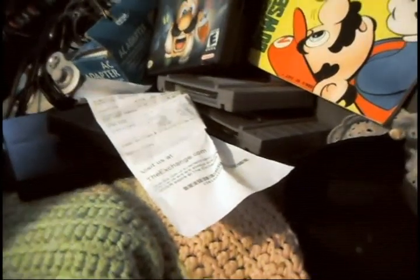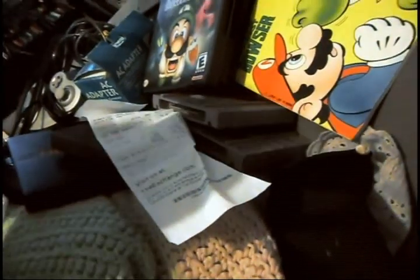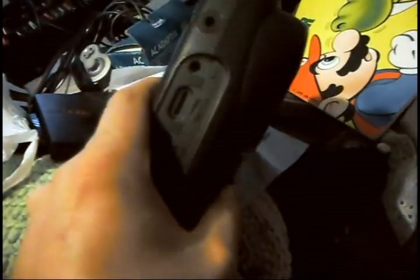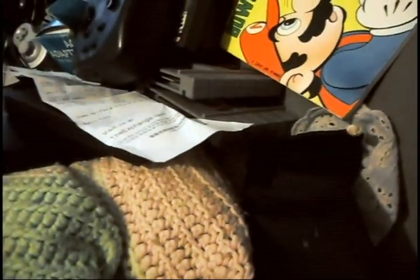Okay? First off, for $70, this is awesome. I can't believe I got it for this low. A Turbo Express. TurboGrafx 16 Turbo Express. This is a handheld TurboGrafx 16 system. I've seen these go for a lot more than $70. I'm just glad I got it. It works great. The sound, it works great, and everything. It's awesome.